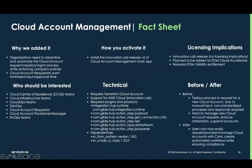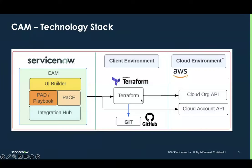Now, there are technical aspects to it, and you can activate it again in Innovation Lab. So it's free of charge. You'll just need the visibility entitlement, and it's planned to be added to ITOM Cloud Accelerate SKU. But for now, again, there are no licensing implications.